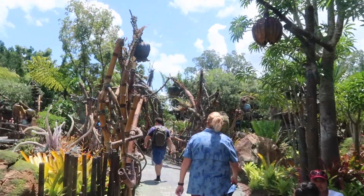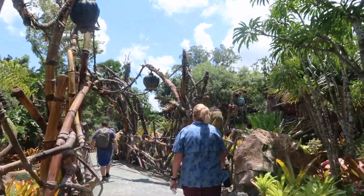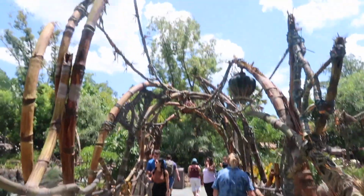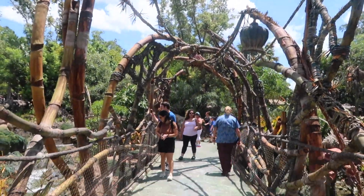In Pandora, we also have this bridge. If you can get it without people, or if you want people, I don't know, I like my photos without people. If you could center it and have someone stand right in the middle, that would look awesome.